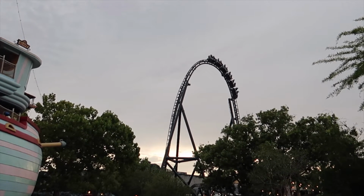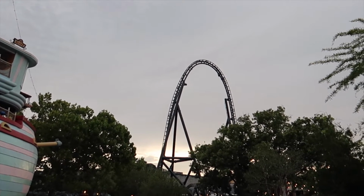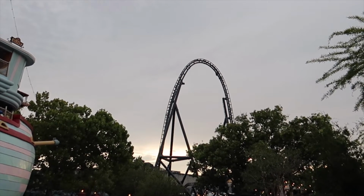Just the regular standby queue. Single rider for Velocicoaster, but I don't know if Hagrid's has gone back to single rider yet. So that's everything you do ahead of time, like days, weeks, months ahead of time.